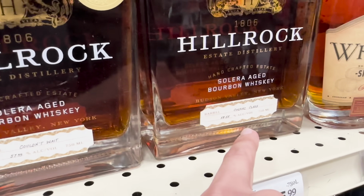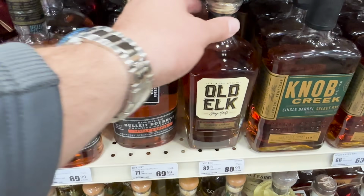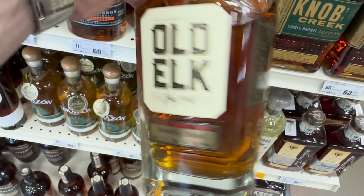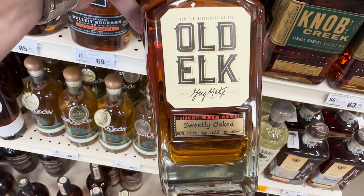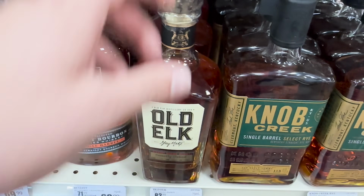And they got different names. So quite unique here. They got a Bullet single barrel as well as an Old Elk. Now, I like to check these Old Elks because, you know, 7-year. These are obviously very good picks. Sweet, oaky. So that's kind of what you can expect from that one, I assume.